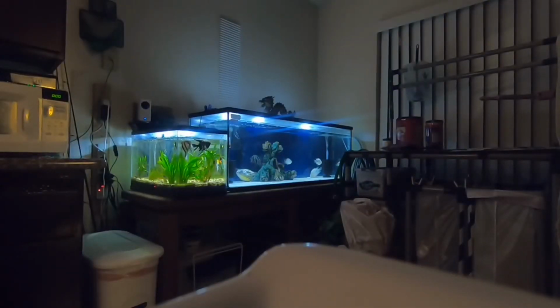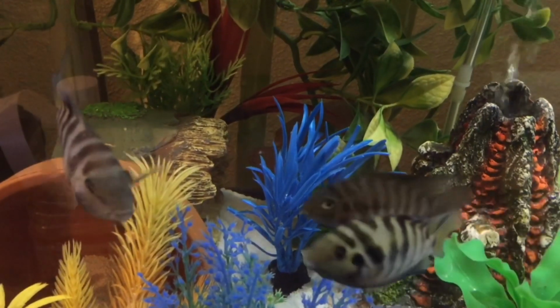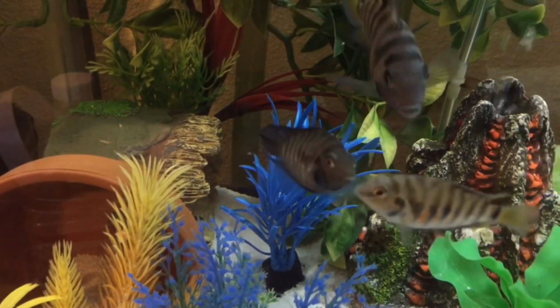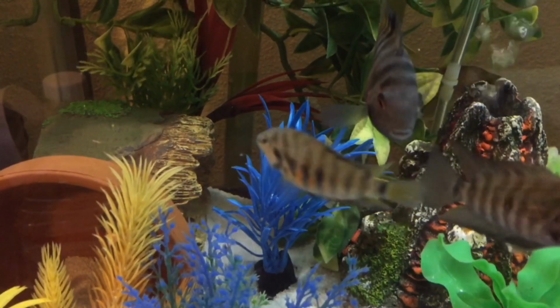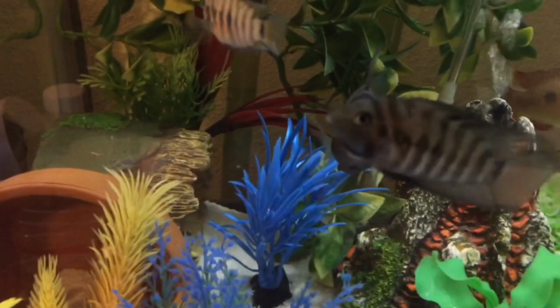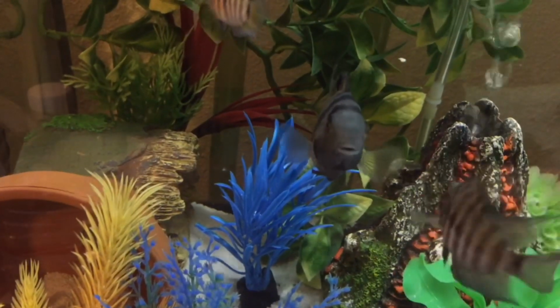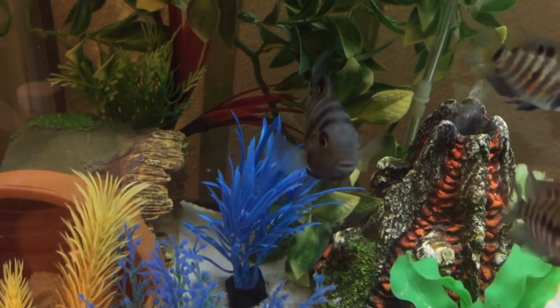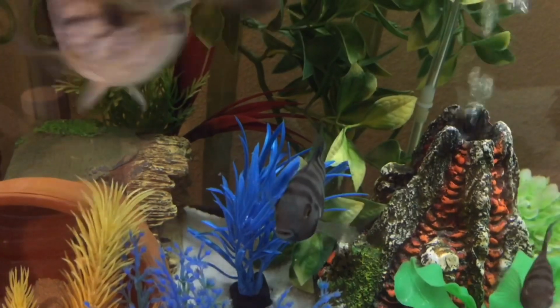And now we're going to transition into digging some old videos back in the days. So we started off with Convict Cichlids, like the ones you see in front of you. Because they're easy to grow and maintain. They're real aggressive though, as you will see later on. They're small, but they're not. They're like a little chihuahua.